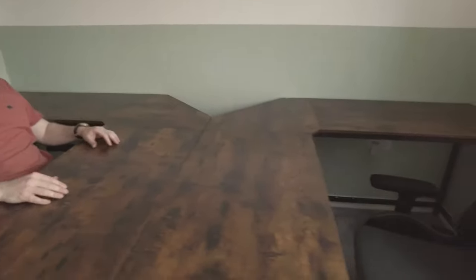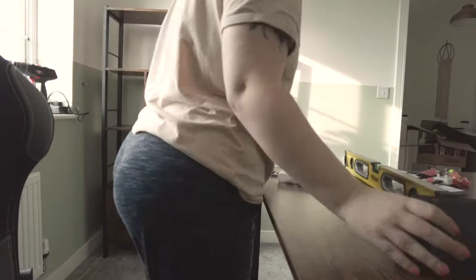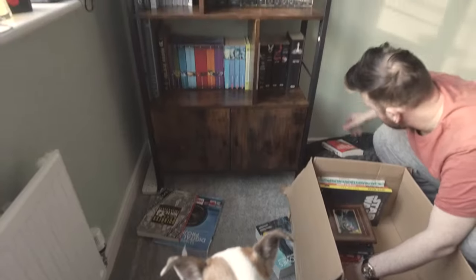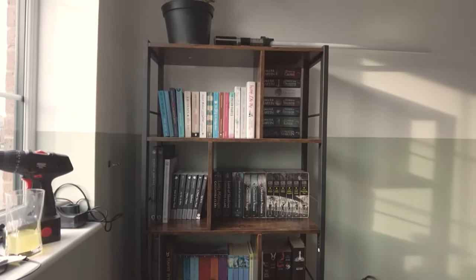It's supposed to go in the arch of your back, I think. Anyway, I'm going to start sorting the books out. Do you want to take all the stickers off the shelves? You don't care. It's supposed to be this.